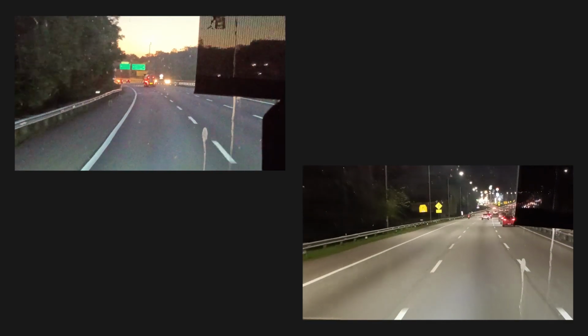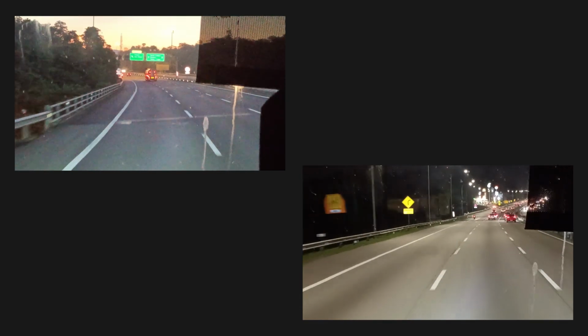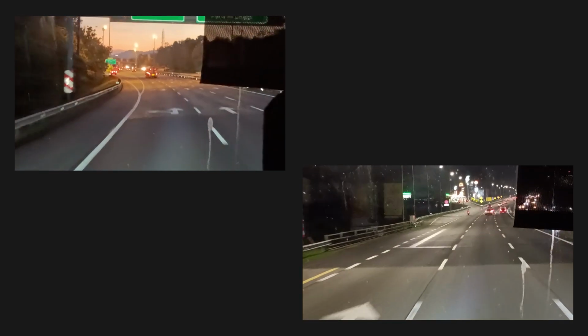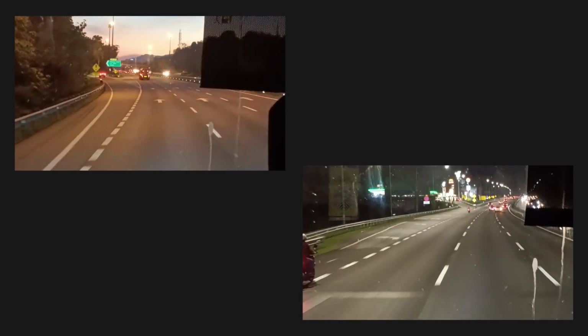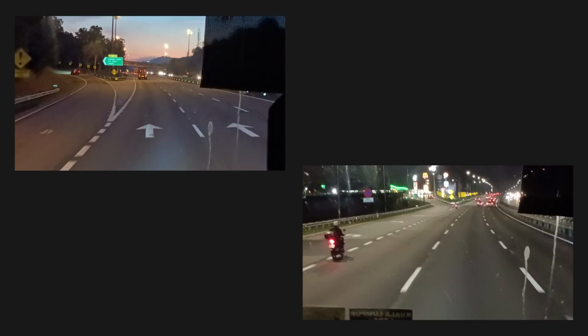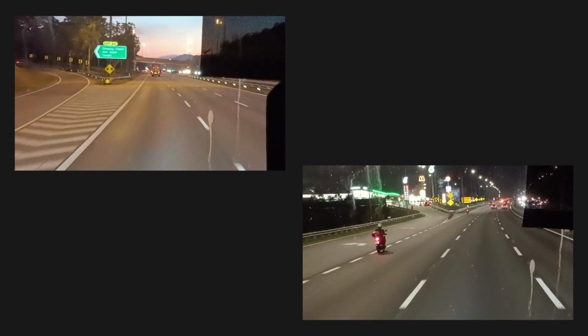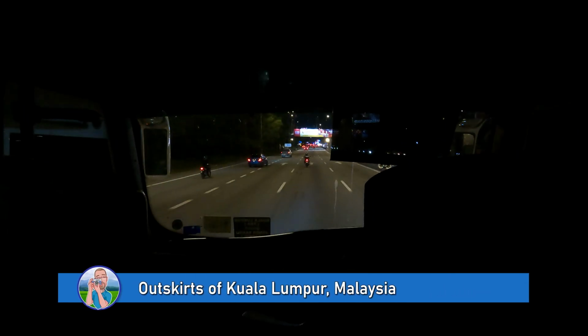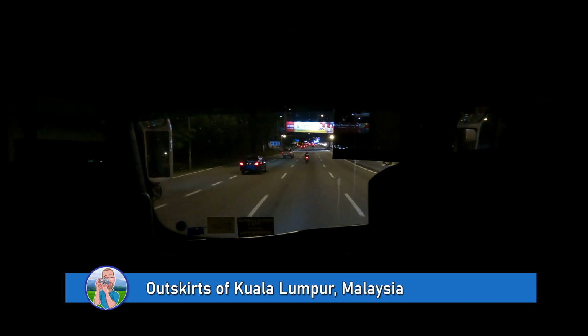The ride itself was uneventful except for a stop to accommodate police. No real need to elaborate further, other than the fact that the driver wasn't doing anything strange. We are almost at the bus terminal here in Kuala Lumpur.